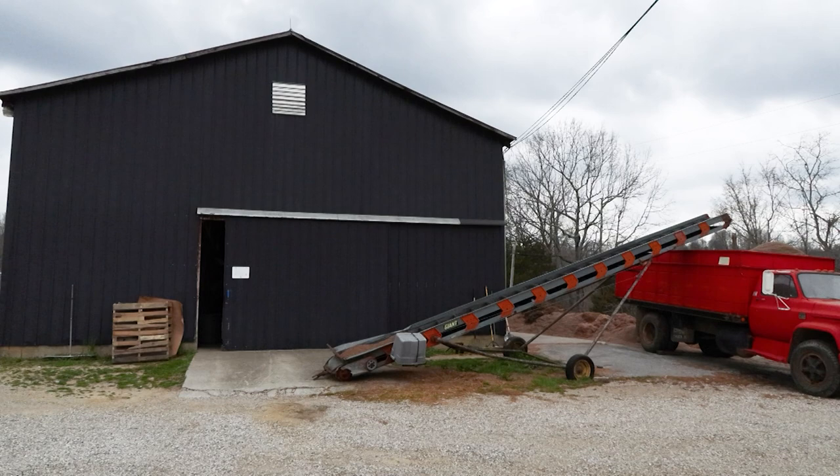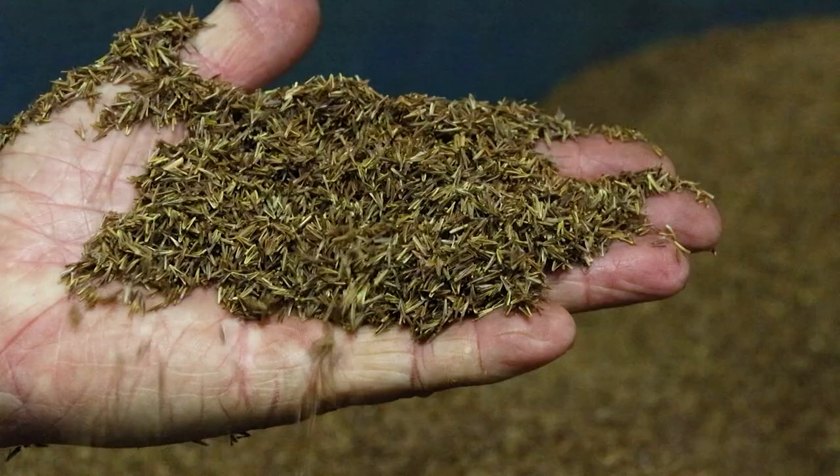And about 95% of the seed that we sell goes out into a mix. So everything comes in to be processed, cleaned, put in the warehouse, and then as we get the design mixes for wildlife habitat or whatever that use is, then we blend it together and send our mixes out.